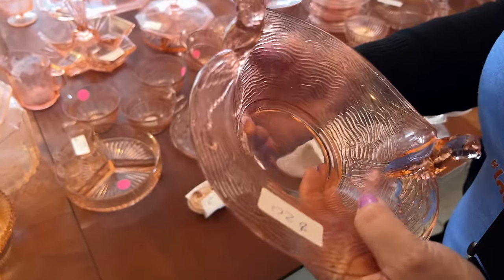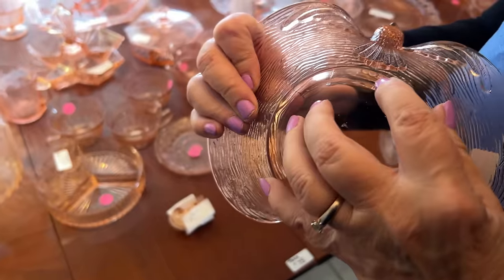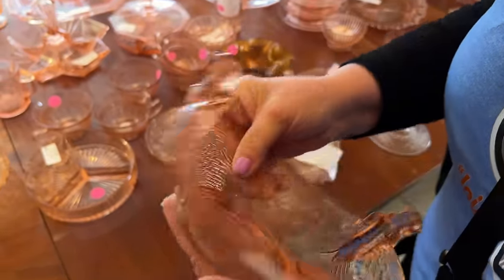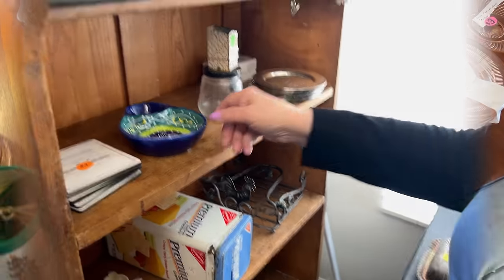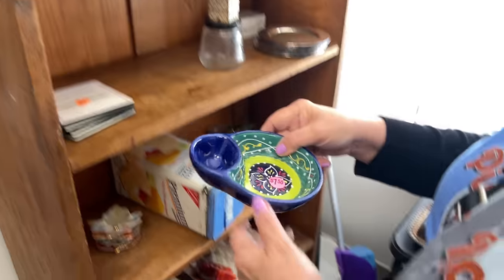Well, I was really thinking about this piece. I love it, but there's a really deep scratch in it, and I can feel it with my nail. So that's what I'm worried about. Hmm. All right, should we take a look in the kitchen? Yes, absolutely.